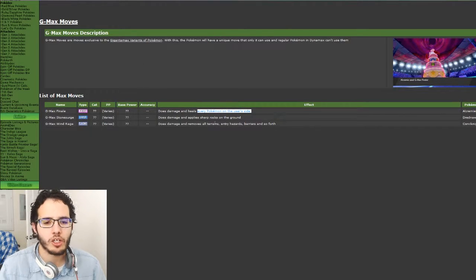Next up, we have Drednaw's special power, or G-Max power, Stone Surge. It's a water type move. It does damage and it applies sharp rocks on the ground. This one got everyone worried because they're thinking this is Stealth Rock. Stealth Rock is one of the best entry hazards in Pokemon in general. But I will point you to the wording here.